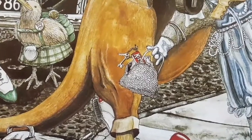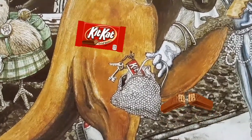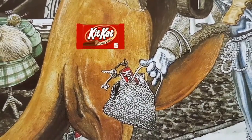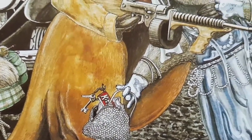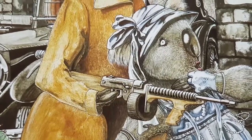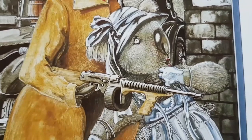Oh, look what he's eating. I think that's the koala. So she must like Kit Kats. There she is. She looks a bit worried, poor kitty koala.